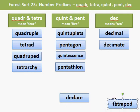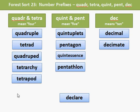And finally, our last word, tetrapod, also has the root tetra, meaning 4, in this case a tetrapod would be 4-footed, just like quadruped. But sometimes we might want to talk about something that is a structure or a figure, and we might use tetrapod as opposed to quadruped.